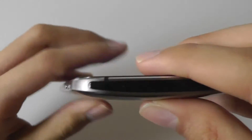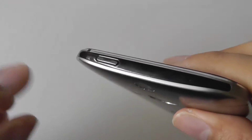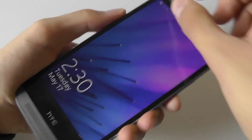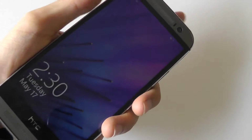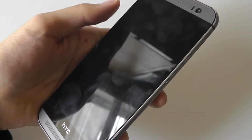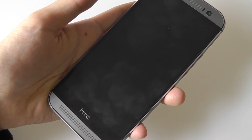Now, we're not fans of the placement of the power key. We're still not fans of it, even now after 2 years. The top is kind of difficult to hit just because the phone, with a 5-inch display and that added dimension from the BoomSound speakers, just makes it a very tall phone overall. So hitting the top key, unless you have very long fingers, becomes a bit of a challenge. And we do like how HTC has gradually moved the power key to the sides, but something you won't get here with the M8, unfortunately.